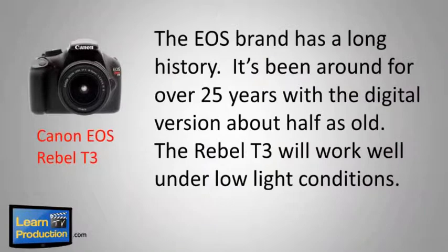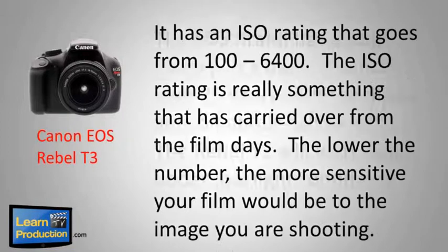Okay, first up, let's look at the Canon EOS Rebel T3. The EOS brand has a long history. It's been around for over 25 years, with the digital version about half as old. The Rebel T3 will work well under low light conditions. It's got an ISO rating that goes from 100 up to 6400.